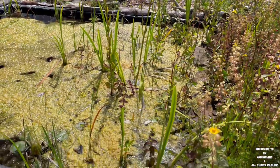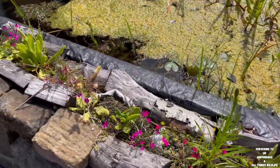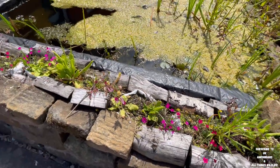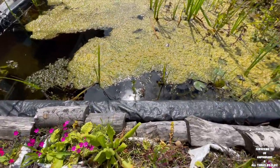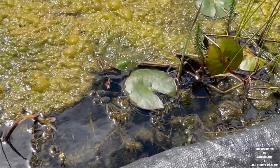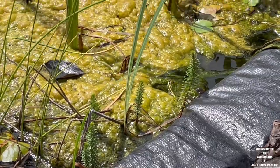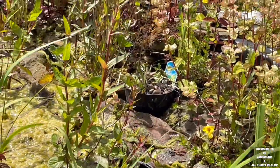Unfortunately, the pond's quite full with the algae bloom once again, but it's down to the heat from the sun, which we can't really do much about. As mentioned before, I don't really like pulling it all out, just try and pull it to the sides if I can, so you don't trap any newts or any other amphibians, or we don't lose the eggs from the newts as well.